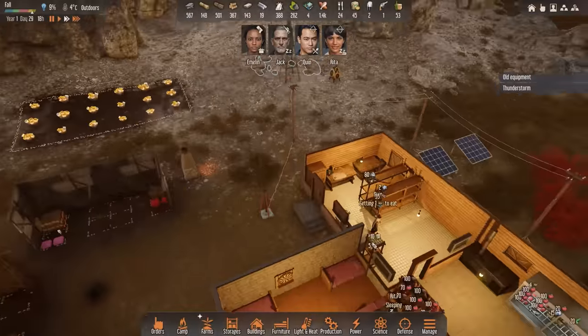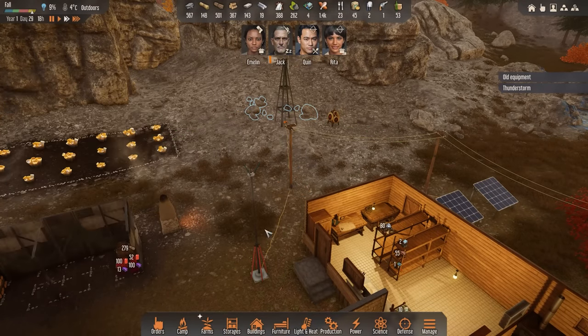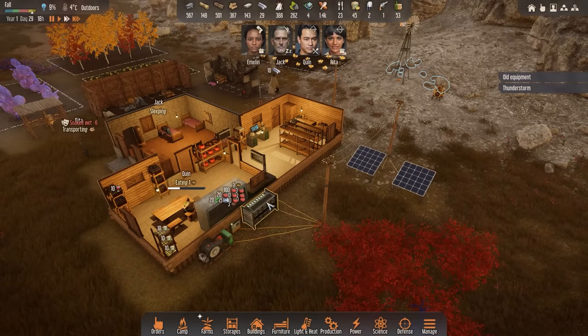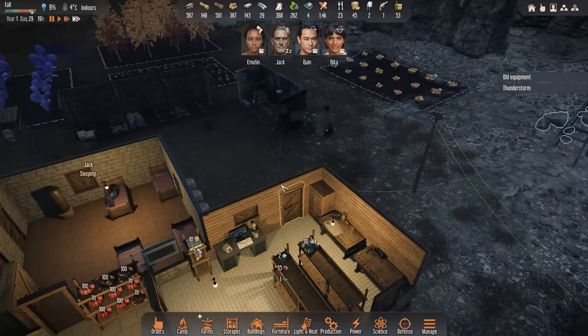Actually, thunderstorms are a good thing for me right now because we have this lightning rod now hooked up thanks to a power pole. And if we get struck by lightning, that's just free power that goes into the battery. I mean, yeah, you might think it's going to overcharge the cells or something, but nah, it'll be fine. Ah, okay, that was our first Zappo.